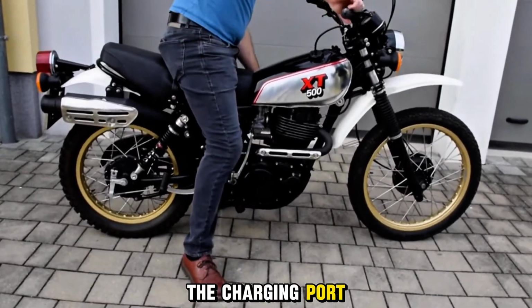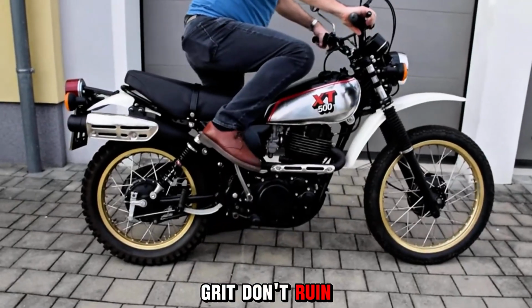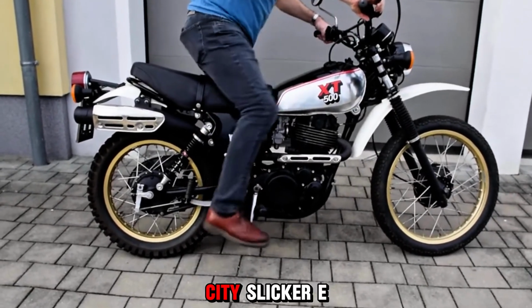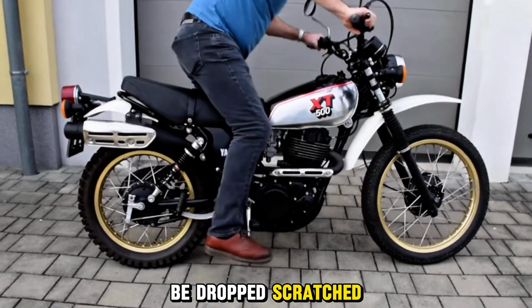Even the charging port has a locking rubber gasket with a waterproof flap, so mud and grit don't ruin your ride. This isn't a city slicker e-bike. It's a real machine, built to be dropped, scratched, ridden, and ridden hard.